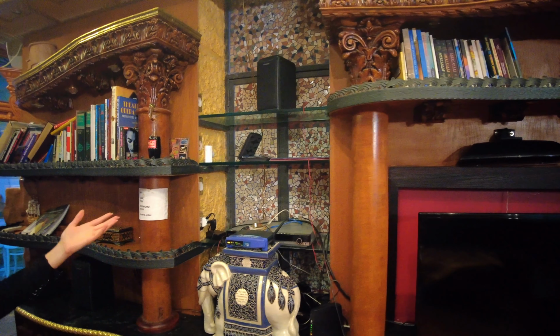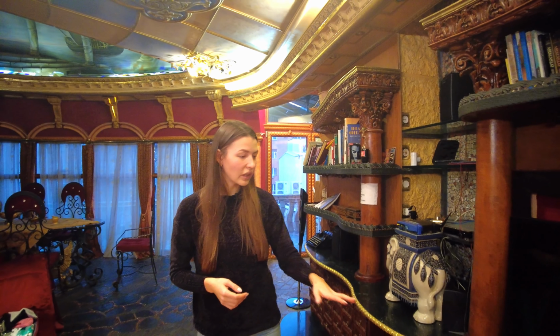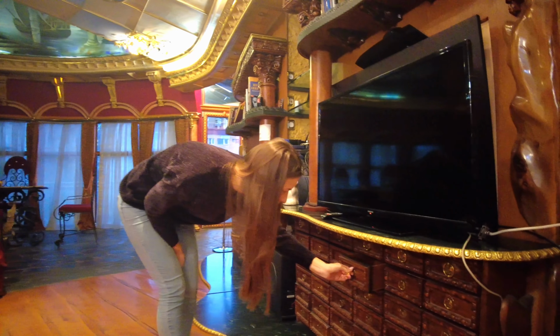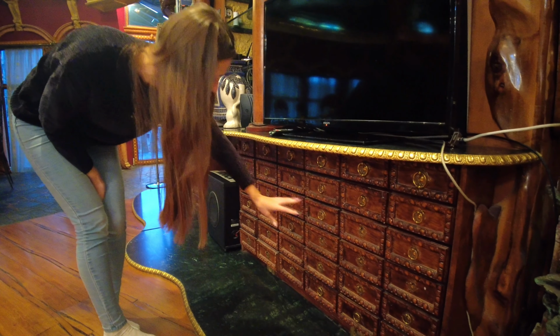Here we have TV and some other speakers, some other stuff. And I just love these small cupboards that look very medieval. And I will try to open one. It's empty, but that's just so beautiful.